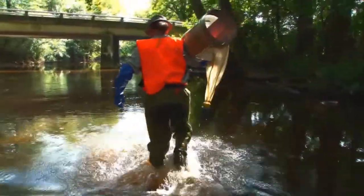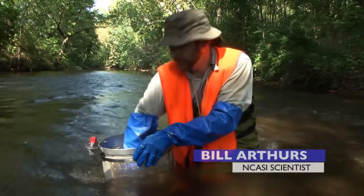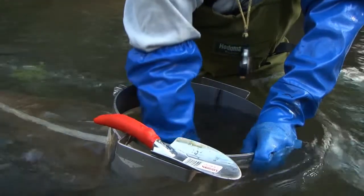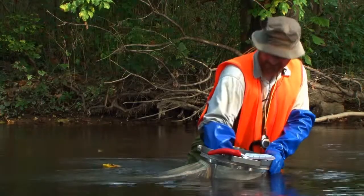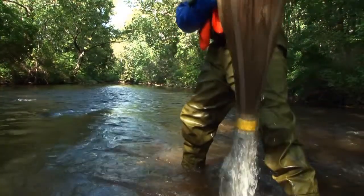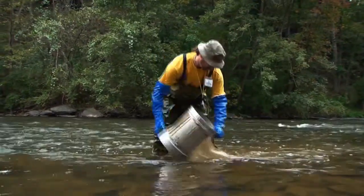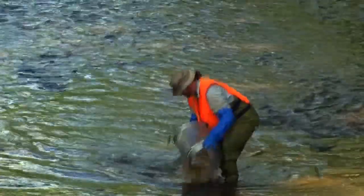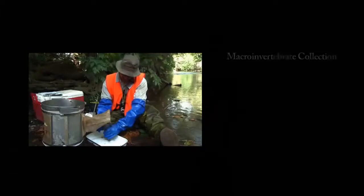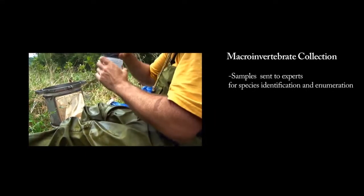So this is just a process of dislodging insects that are in the substrate and causing them to flow downstream into the net. The net is lifted so that the river water can run into it, and then it's rinsed a few times to get the silt and the bugs into the collection cup, which is at the end. And then the cup gets removed from the end of the net and gets dumped into a sample cup, sample bottle.